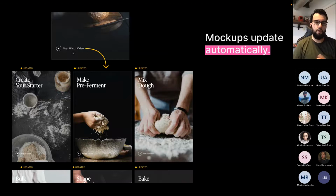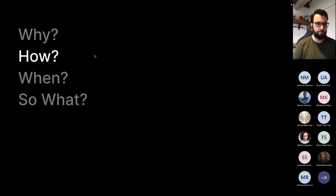If your head of content decides that they don't want to use the word play, they want to use the word watch video. Well, if this watch video component is being used in 76 different sections of your design, and if you created this as a component, by modifying the master, it modifies everywhere else. And that translates exactly like how a developer would do. And I'll be able to show you guys how that works later in the tools. So that's another advantage of designing like a developer, is that you're able to automatically update your mockups. So now this is the how.